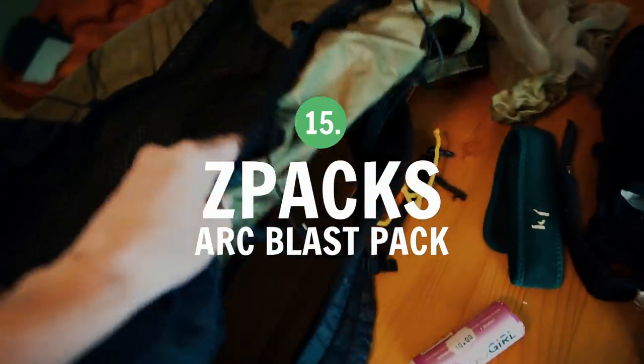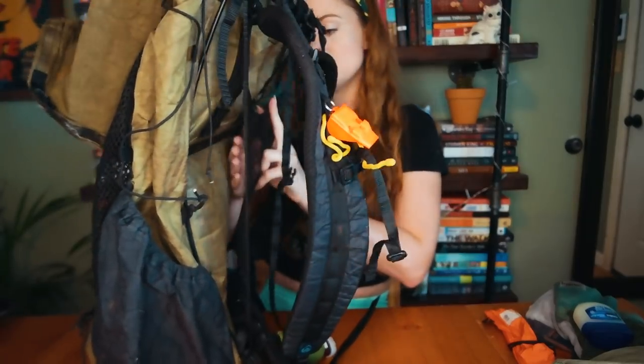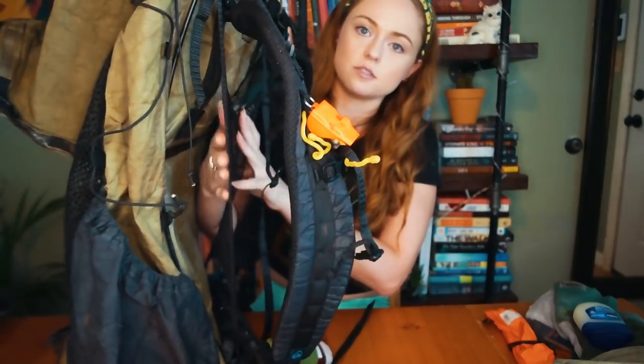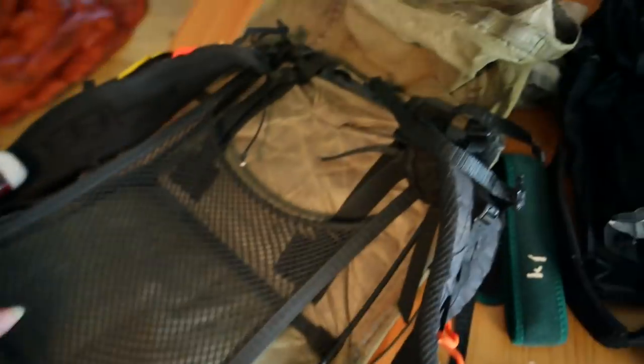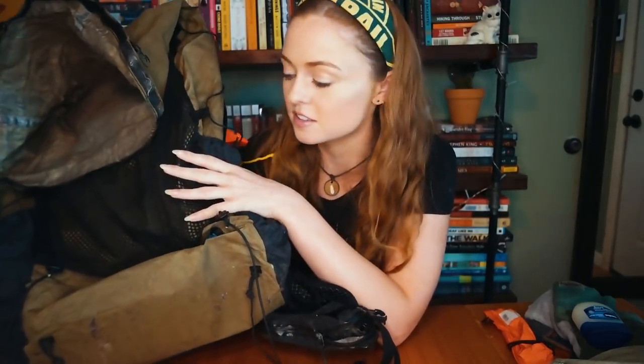This is my Zpacks pack. It's an Arc Blast. If you've never seen these, they're incredible. You can adjust how much it arcs in the back, and it takes so much pressure off your back. It's got this net here, so you're not super hot, and you're not getting all that sweat on your pack. And it's so ultralight. I swear by Zpacks. They're so durable, too, because this has been through the AT, the Long Trail, and the West Highland Way, and it's still fine, and it's still waterproof.